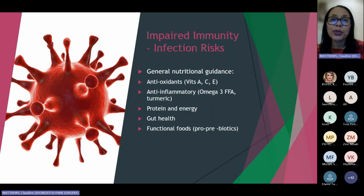So what can you do to manage impaired immunity and also to reduce your infection risks? Some of the general guidance, and this is just general and very brief, because in session 4 we will be going into a lot more detail. We will be covering this in a lot more detail in session 4, so don't miss out on session 4.